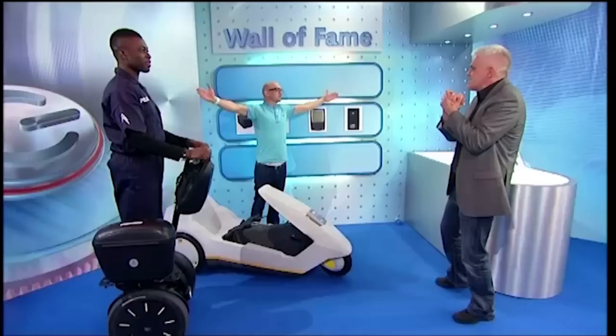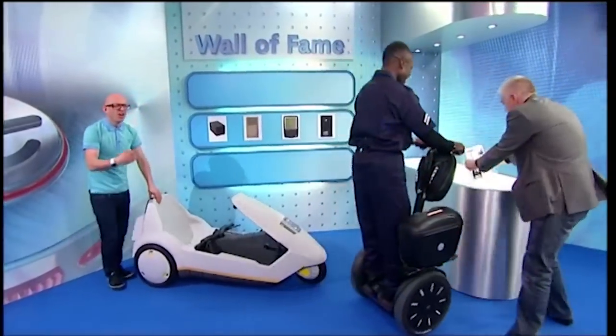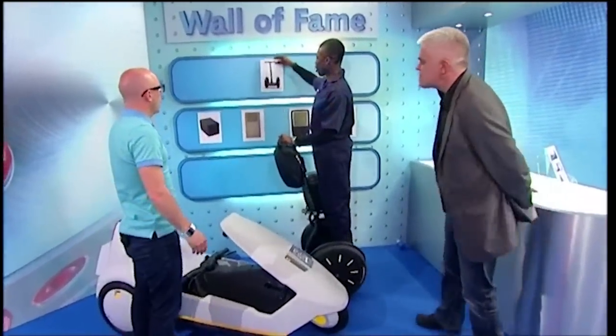Ooh, it's a tricky decision. You've got the lovely British charm of the C5 versus the not quite as popular as it was supposed to be, but still fun Segway. I think the winner really is quite obvious, the Segway. What? Because the concepts in there are so much more sophisticated, it's so much more inventive, it is actually useful. And for those two reasons, the Segway deserves its place on the Gadget Show's Wall of Fame.